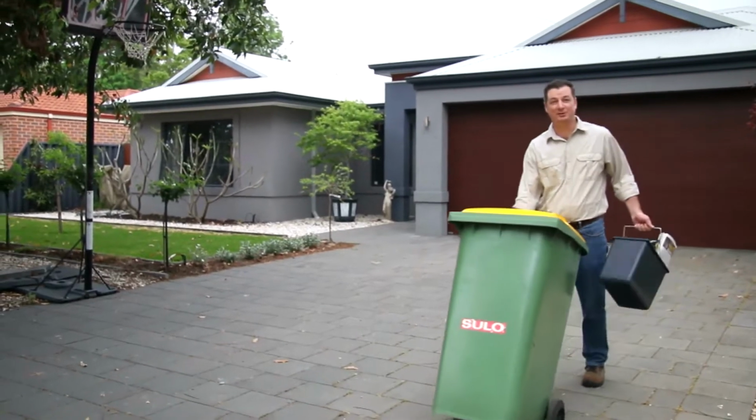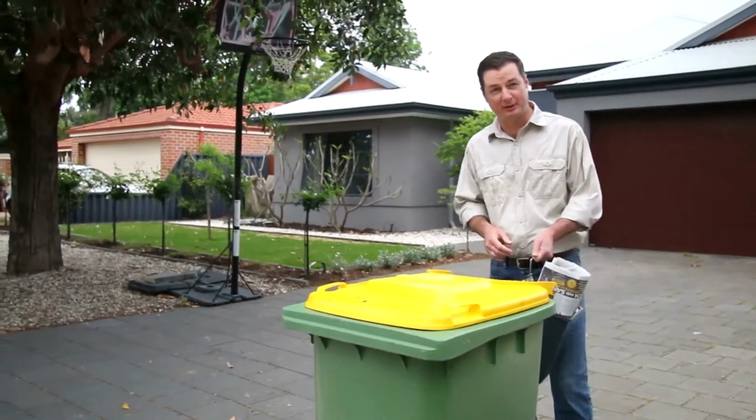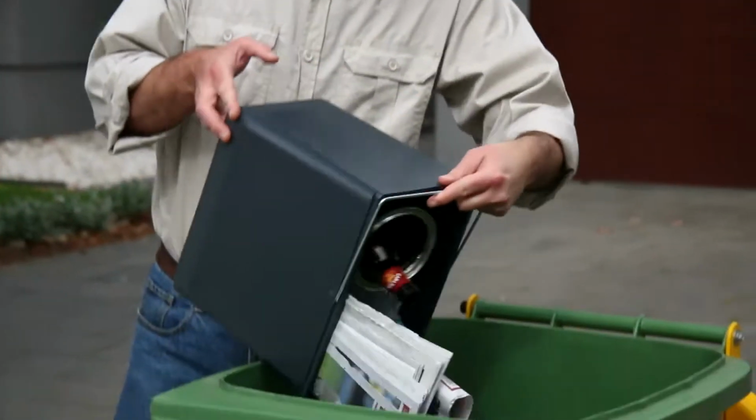Thanks to the technology you'll see later, plenty of things can be recycled. But you can help by sorting your recyclables properly. The first rule is don't bag your recyclable waste. Just put items loose in the bin.